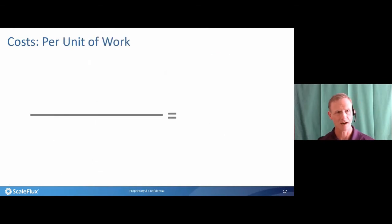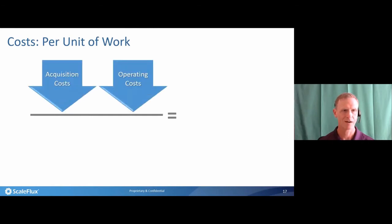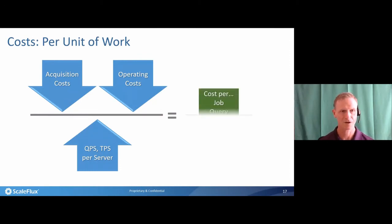And then in terms of the efficiency level of cost per unit of work, well, we've talked about reducing the acquisition costs and reducing the operating costs, and at the same time, improving the performance of the applications. So, you put all that together, and of course, that's going to drive down the cost per query or the cost per job or the cost per transaction. So your efficiency metrics can improve utilizing computational storage.